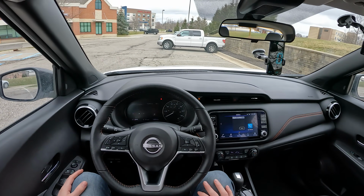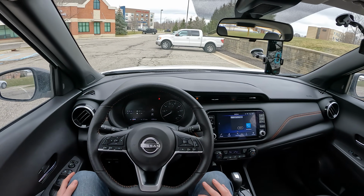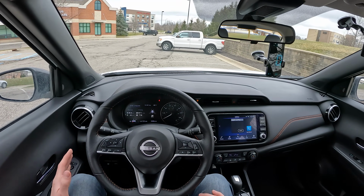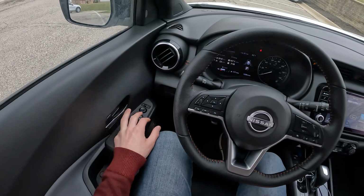Hey everybody, it's Charlie from Daily Motor. Today we've got the real-world highway fuel economy test of the 2022 Nissan Kicks. In today's test, we're going to head out and do 50 miles out and 50 miles back, averaging 70 miles per hour to get you a realistic fuel economy number for this car. Before we get started, let's hop out and take a look at it.